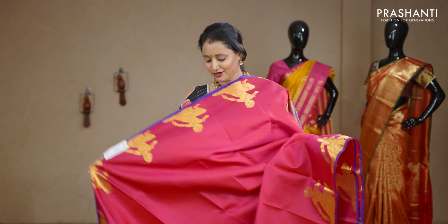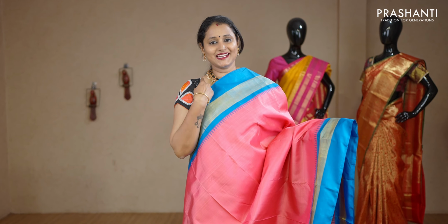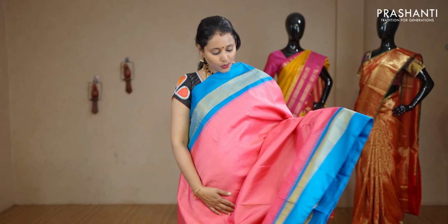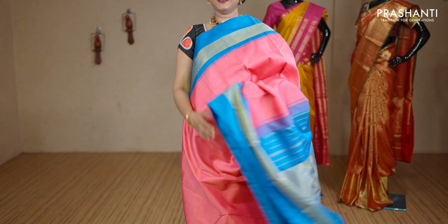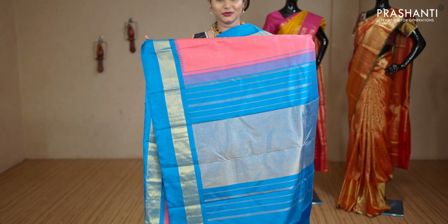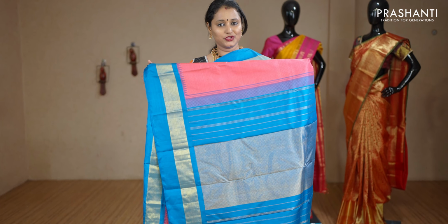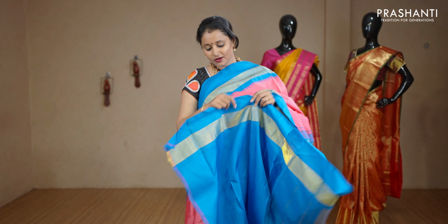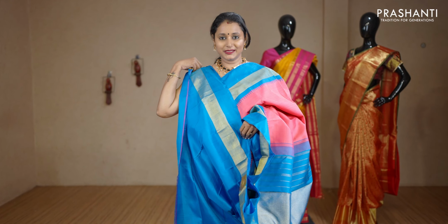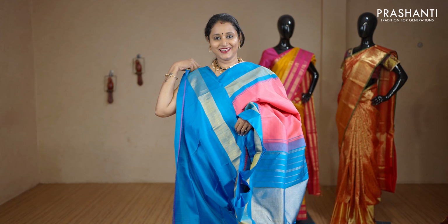This one is a beautiful pink with copper sulfate blue, temple thread borders on either sides with zari on both sides of the borders. The body goes plain. It's a pure Kanchivaram silk sari from our Nalina collection. That's the pallu in copper sulfate blue, rich zari woven pallu. And this has got a contrast plain blouse in blue, priced at 13,890.